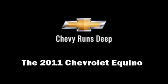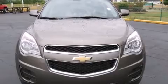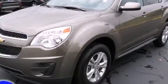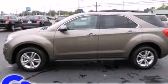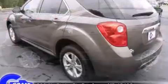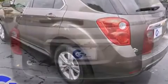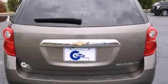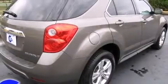The 2011 Chevrolet Equinox. With less than 10,000 miles on the odometer, this four-door sport utility vehicle prioritizes comfort, safety, and convenience. It features a front-wheel drive platform, an automatic transmission, and a 2.4-liter four-cylinder engine. Top features include cruise control, one-touch window functionality, a tachometer, remote keyless entry, rear wipers, and power windows.